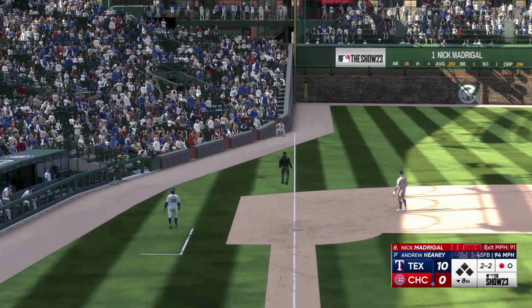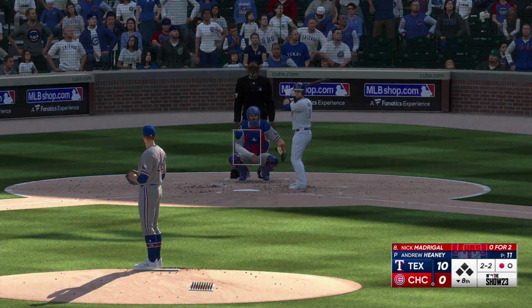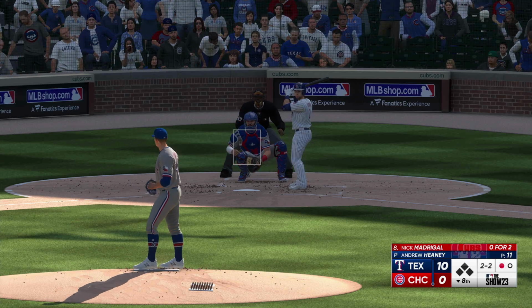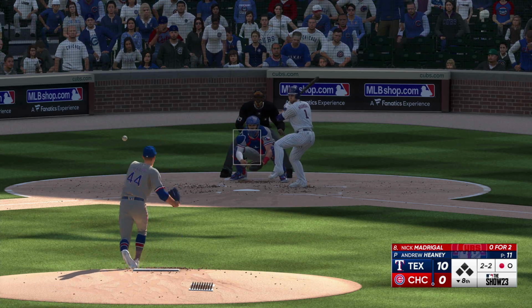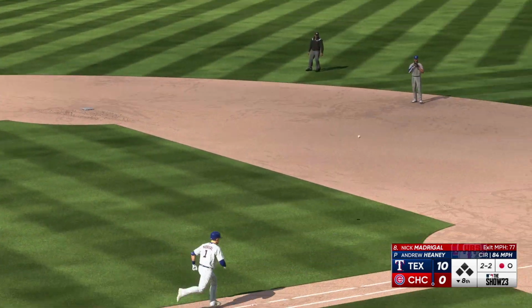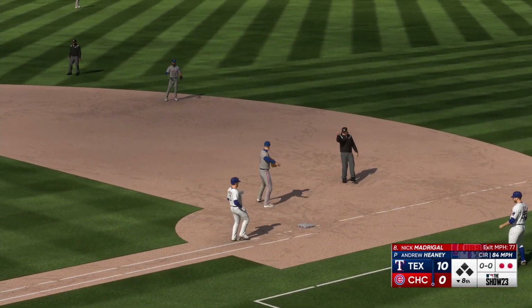And a foul ball. He stays alive. The 2-2. That's to third. Zips it to first. 2 up, 2 down.